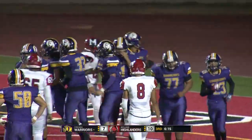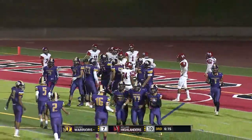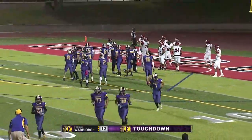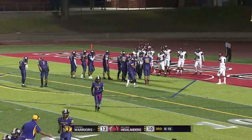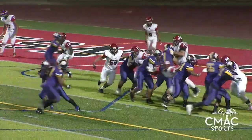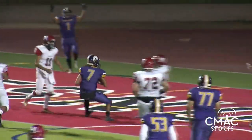And the Warriors take almost 6 minutes off the clock. Touchdown. They go 90 yards on 2 big plays and take their first lead since the opening game of the season against Chowchilla. So you see the play action freezes the defense, and once Nahara rolls out, he realizes that he's got clear sailing into the end zone.